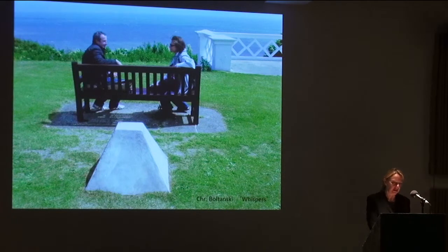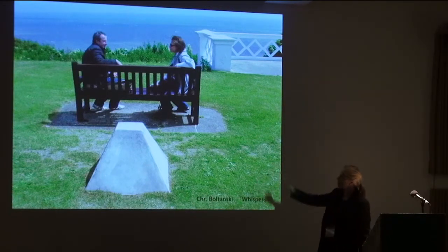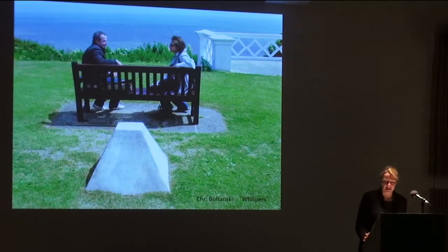Another work that deals very much with Folkestone's history, the last one from 2008, is Christian Boltanski's. What you're looking at here is a series of 4 installations along benches that face the coast of France. And this concrete thing here, which looks a bit like a tank trap, actually housed a recording device. And as you sat on the bench, it triggered a voice reading a love letter.